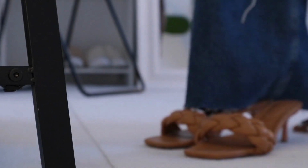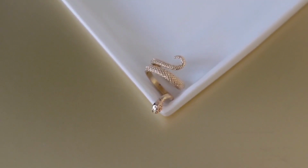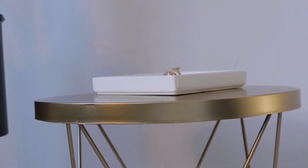So I went for a very easy errand kind of look, maybe afternoon coffee, with my kitten heels sandals. I think it really complements the belt so nicely. It doesn't really have to be matchy-matchy. Any kind of neutral shoe will go so well, or maybe even sneakers.